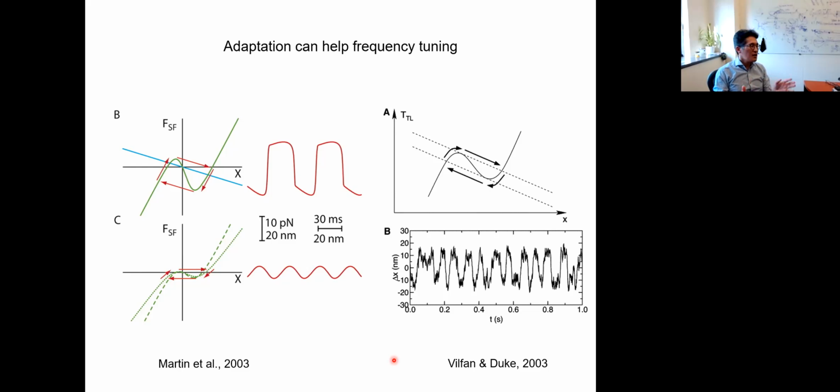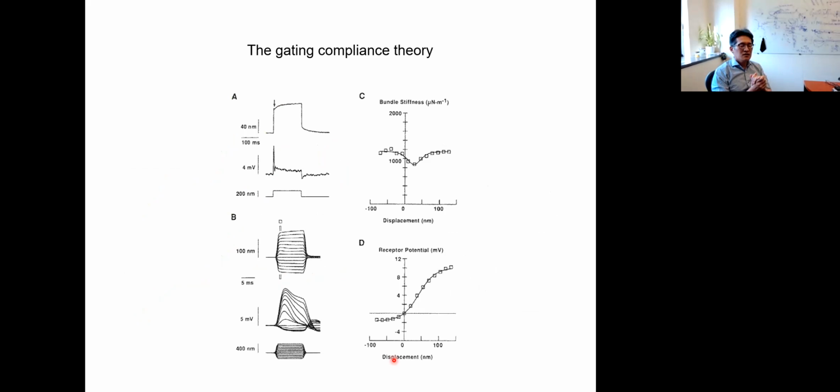So combining the channel kinetics with the hair bundle, Howard and Hudspeth in 1988 presented a concise theory that is supported nicely by their data. In panel A, they applied a step force, and the top plot is the bundle displacement due to the step force applied, the second graph is the mechanotransduction response, the receptor potential response, and the bottom one represents the step force by the displacement of a probe base movement.